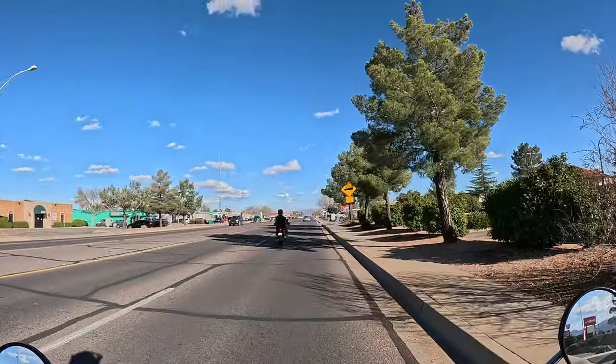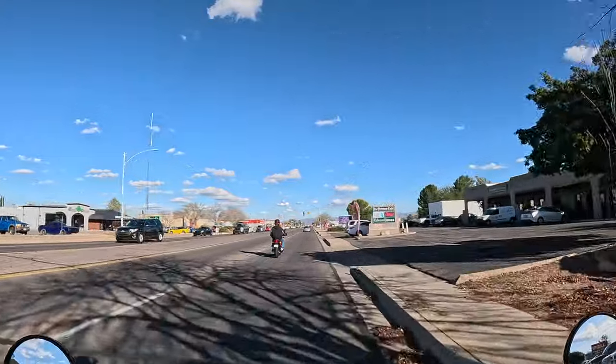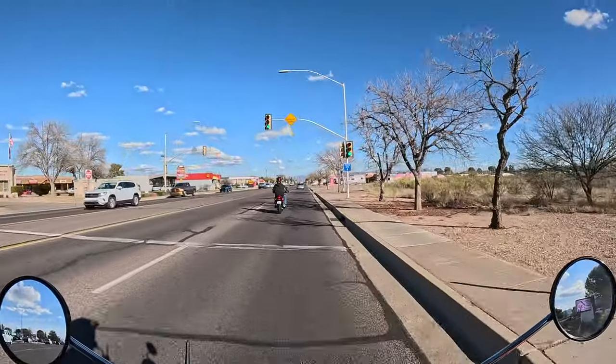I think I know which road it is. It's the one by that Circle K up here. Well, these things are quiet. You ain't going to get in trouble for breaking the sound barrier. No. Unless I hit fifth gear up here.